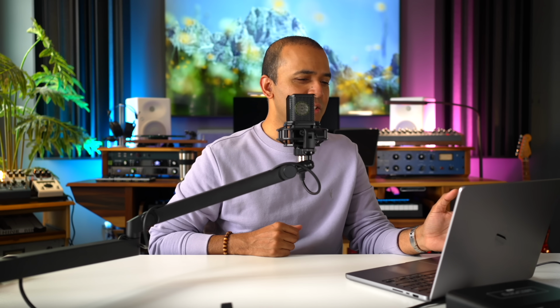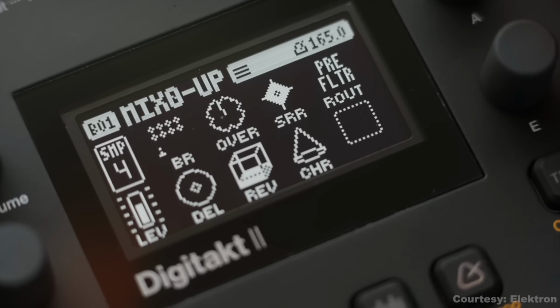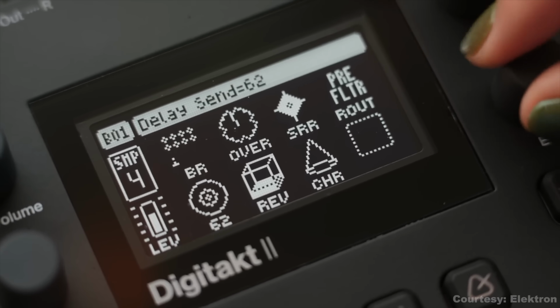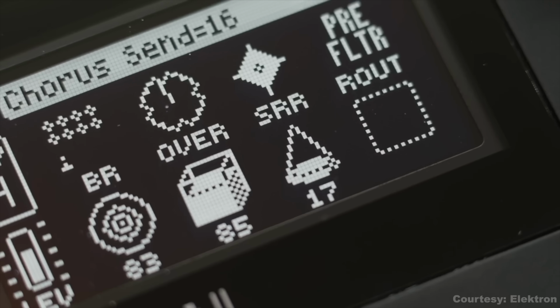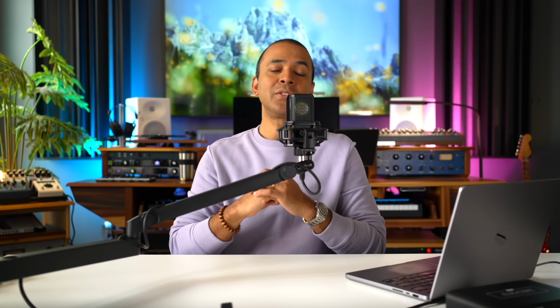The sequencing capabilities are also more advanced. Digitakt II introduces Euclidean sequencing, which is great for creating complex polyrhythms. It still has the classic Elektron features like parameter locks and micro timing controls, but now with more LFOs and trig modes for deeper modulation and evolving sequences. If you are into live performance, this makes building dynamic sets a lot easier. Overall, the Digitakt II is a pretty decent upgrade over the original. If you're into drum machines and samplers, this new release might be worth a look.